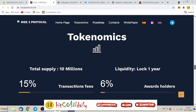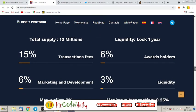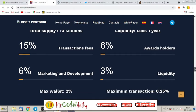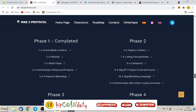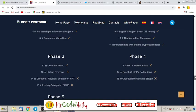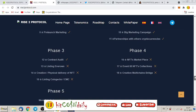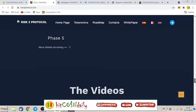Tokenomics. Total supply, we have 10 million tokens, 15% transaction fees, and the taxes again. The roadmap: phase 1, 2, 3. We are now in phase 3. Listing on CoinGecko already done, guys. The NFT marketplace will be next. And a 50 NFT collection. So maybe we will have some nice unique NFTs from RISE2 Protocol.